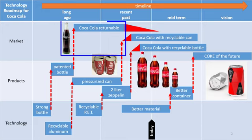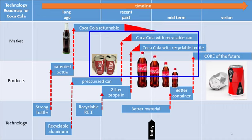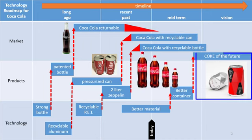Let's start with the Coca-Cola returnable that has the famous bottle. It starts long ago and it fades away in the present. That fading away is the meaning of the red tail. Then see the Coca-Cola recyclable can, the Coca-Cola recyclable bottle. Both the can and the bottle almost replace the returnable glass bottle, and we can imagine there will be a different Coke of the future.